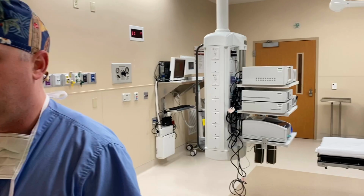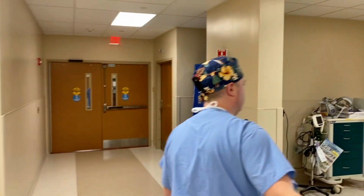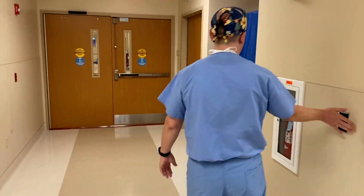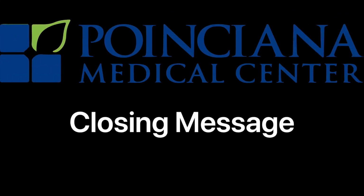Okay, let's go back this way to the recovery room. You would be recovering in a bay like this. The nurses here would be taking care of you, making sure your pain's addressed, making sure that you've recovered from your anesthesia. And here's also where, when you're ready to go, we'll call out to your significant other or your responsible adult who's going to be taking you home.